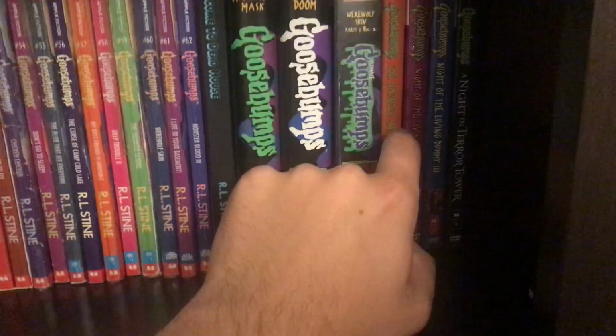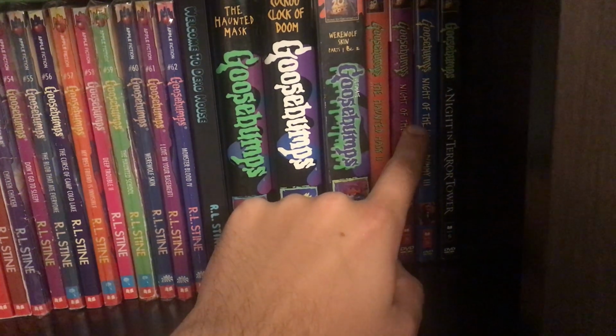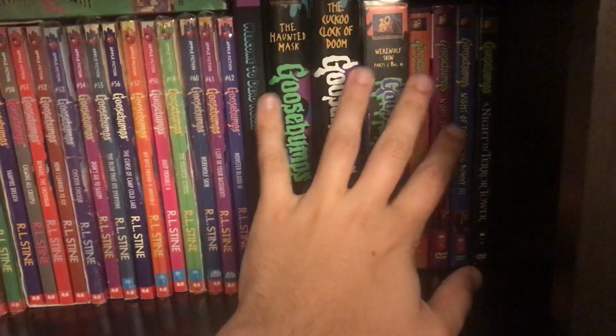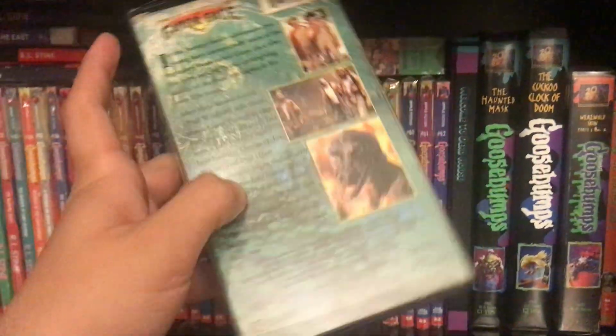Then we have the Haunted Mask, Night of the Living Dummy, Night of the Living Dummy 3, which I recently acquired. Haven't shown that one yet. A Night in Terror Tower. I try to keep most of the R.L. Stine specials on this as I could. Now, you might be asking, what are these?